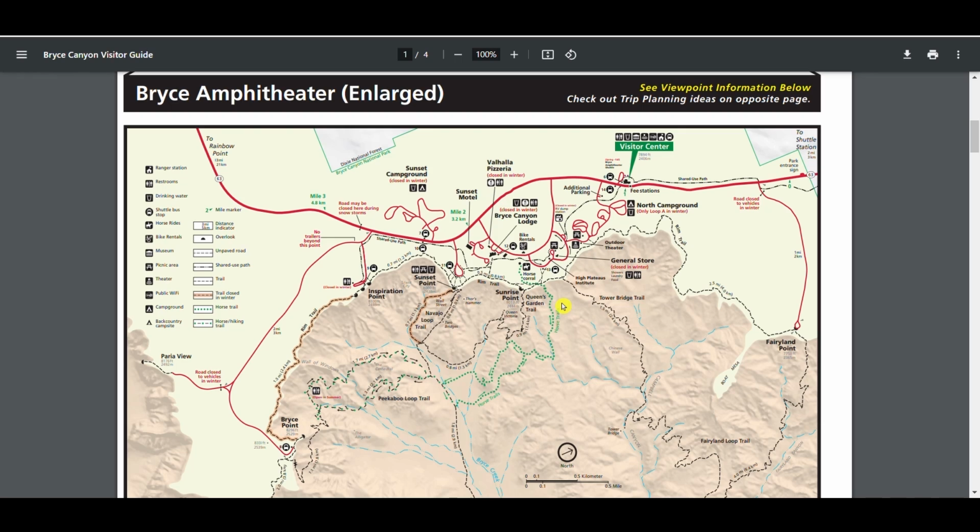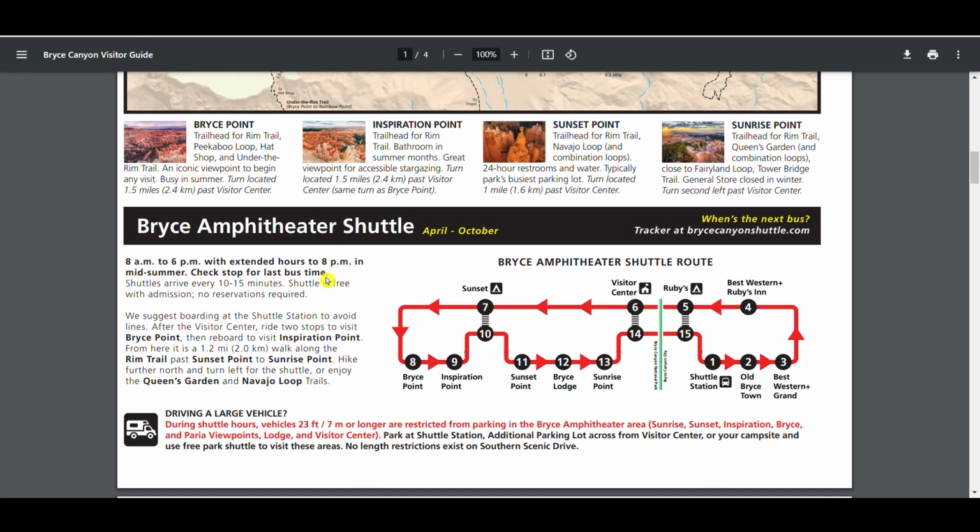You might also notice these little shuttle bus icons. That's because Bryce Canyon does run a shuttle bus during the busy summer months. This shuttle is not required. You can take it if you want, especially if you're getting to the park later in the day, you're going to want to take that. And so you'll see down here, they have these shuttle bus stops and how to use the shuttle. I don't typically use the shuttle a whole lot while I'm in Bryce Canyon because I know how to structure my schedule so that I just don't have to rely on it.